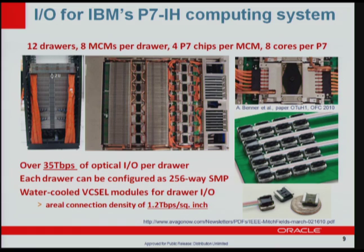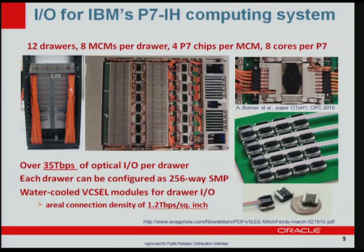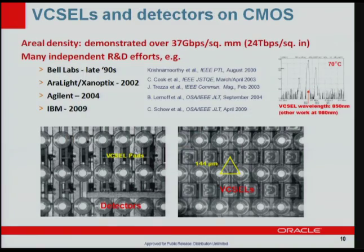And so this is one of the highest I/Os to a rack, 35 terabits. But in terms of density, it has about 1.2 terabits per square inch, which is still a little bit smaller than the Magnum in terms of interface density.